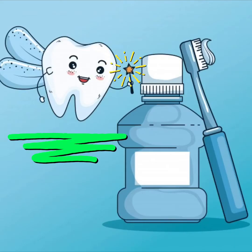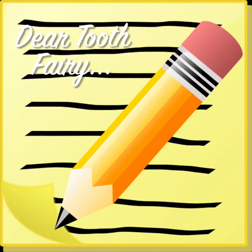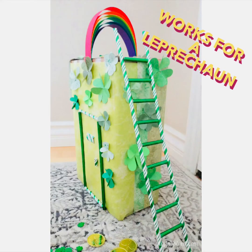And that brings us to this week's challenge. First, you'd want to think of some possible ways to set your trap. What might lure the Tooth Fairy in? Maybe you want to write a note to the Tooth Fairy, either to distract her or maybe give her some directions. You may want to use other people's traps as inspiration. For example, check out this one on how to catch a leprechaun.